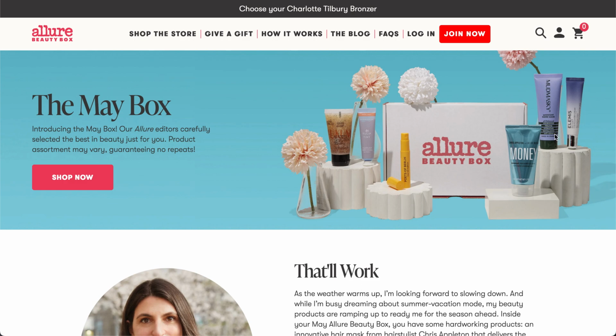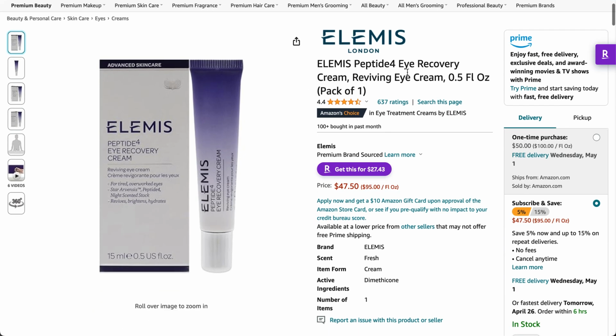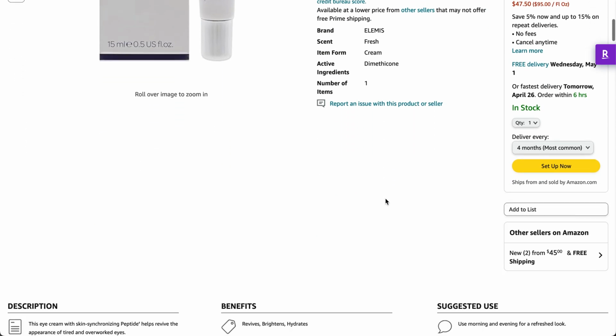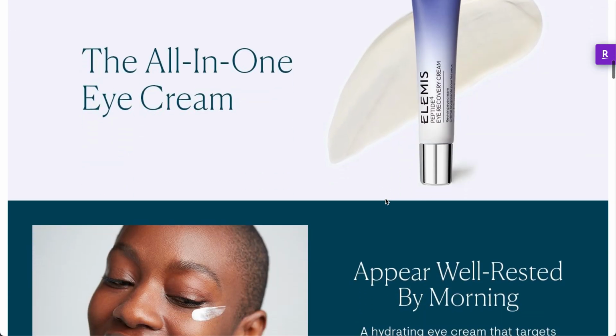The next one is going to be this Elmus product. So this looks like there'll be a full-size product. So this is from Elmus. I got the info from Amazon. It's an Elmus Peptide 4 Eye Recovery Cream, Reviving Eye Cream. It's 0.5 ounces, and it's about a $47.50 value. I think the other sites had it as $50. I think it's on discount right now. But let me scroll down. It's the all-in-one eye cream.